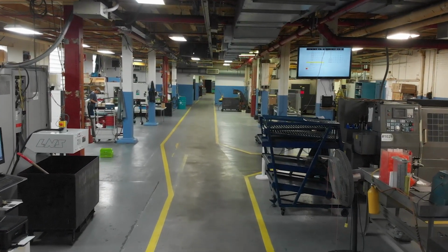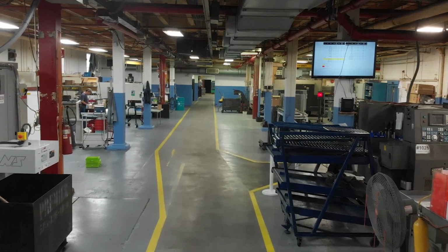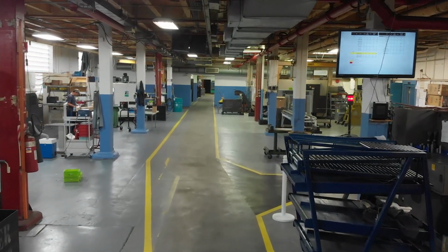CJWinter has been in business since 1956. We've been focusing on thread rolling. Specifically, we've developed our own line of attachments and then the actual thread rolling dies to use on those attachments. Any thread that you've ever seen has been touched with a CJWinter thread roll.